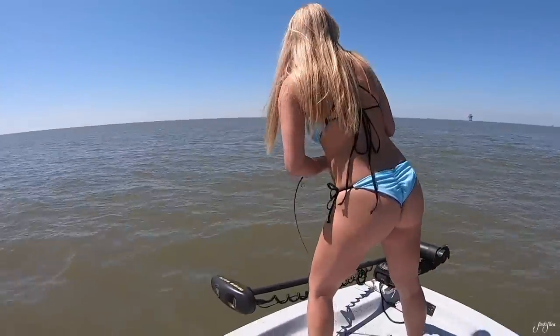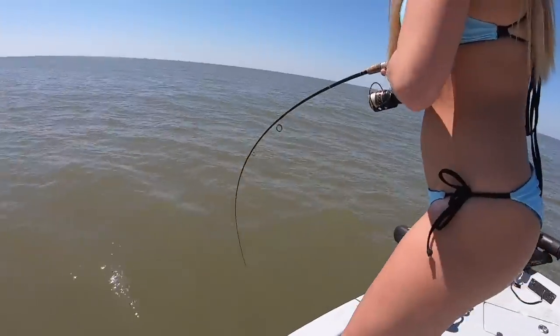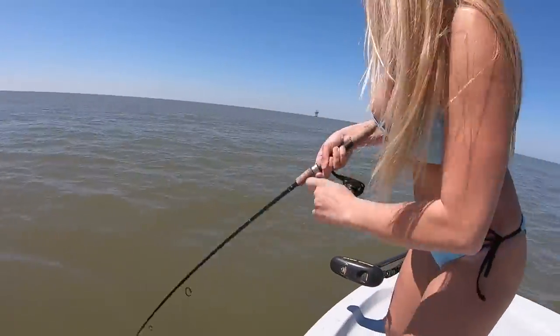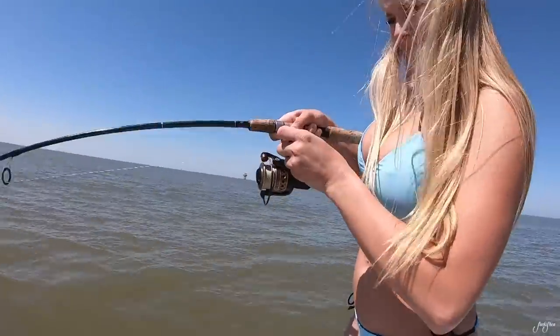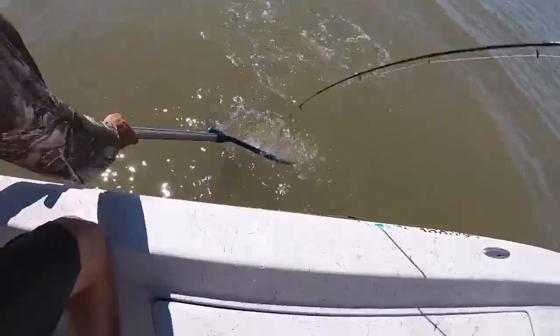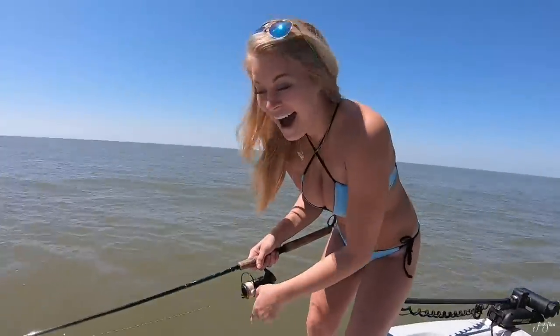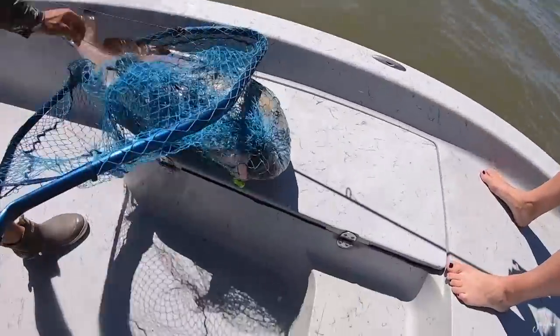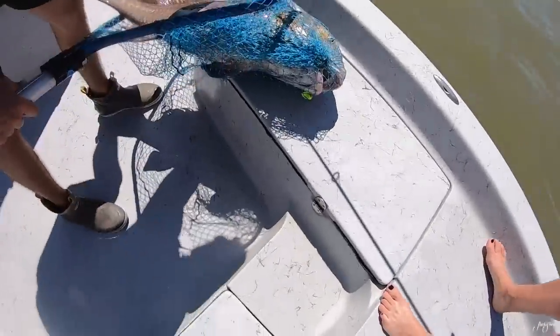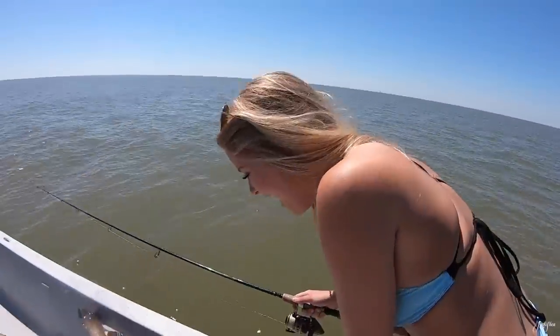I feel like he's gonna swipe the boat. Right for this side. He's getting close now. Oh my god, it's a big black drum! No! Oh my god. That's the biggest one I've ever seen. Oh, you've got to be kidding. Look at the color. I did not know these get that big.